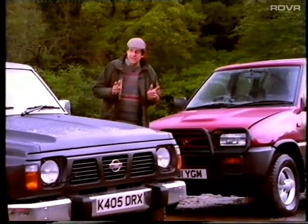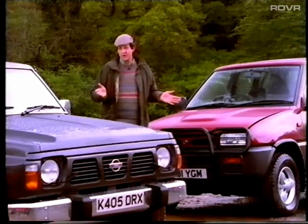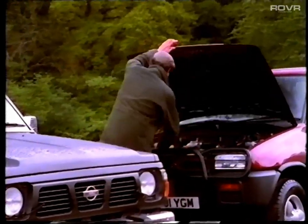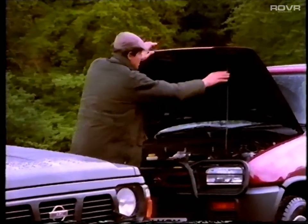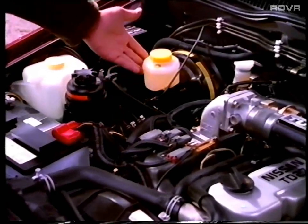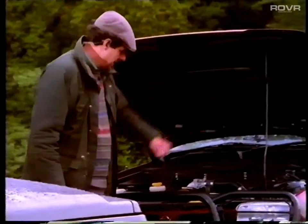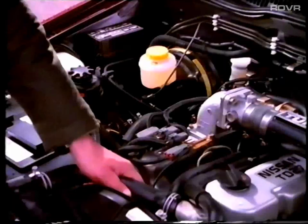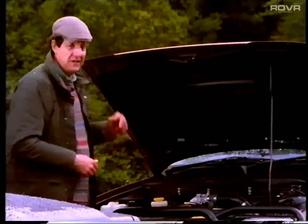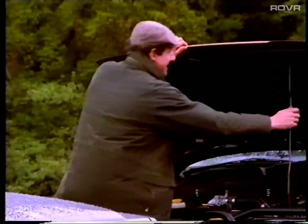Having done the class work, I now know that the first thing to do before going off-road is check the vehicle thoroughly. Now, it's important to look at all the fluid levels, including the radiator coolant, engine oil, brake fluid, and screen wash. And check again, hoses and belts. They've got to be in good order because it could be a bigger problem than usual if one of these fails when you're in the back of beyond.